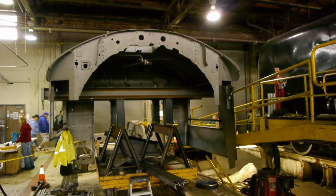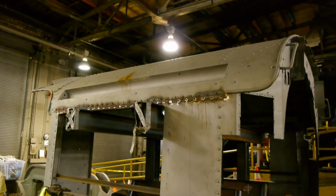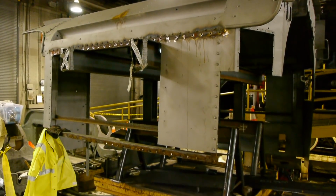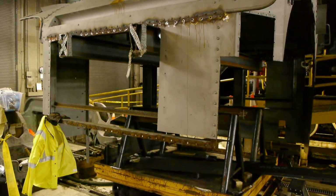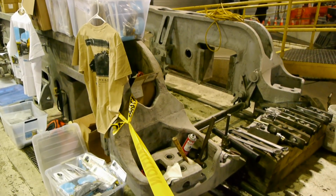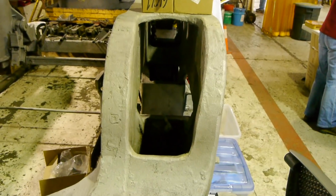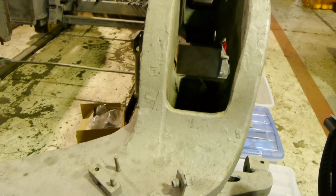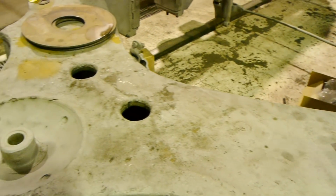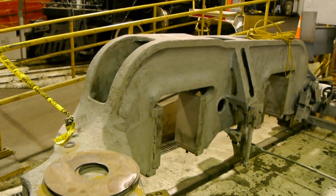Over here, they're rebuilding the cab of the locomotive. That's coming right together. This is actually a pretty simple process, but you know, it's got to get done. And in that same area, they're rebuilding the trailing truck that sits underneath the cab. That's part of the rear engine. The front truck is part of the front engine and is being rebuilt on the next track over. Look at the massive size of these castings. It's actually hard to wrap your head around.